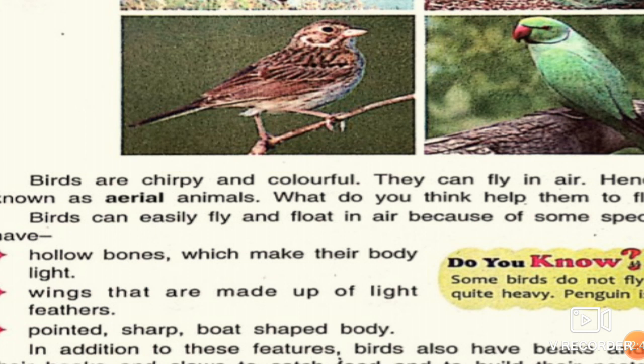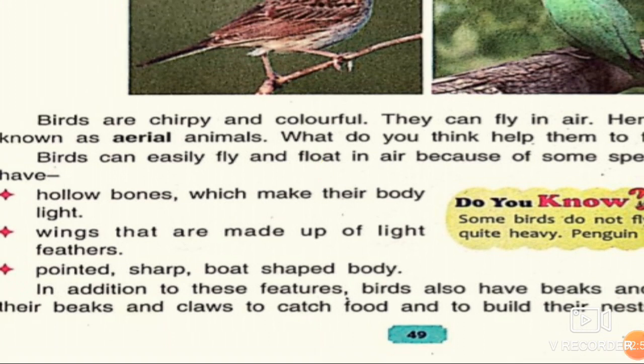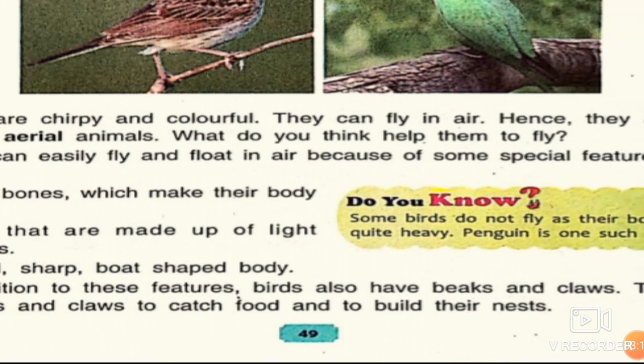Third, a pointed, sharp and boat-shaped body. This helps them to fly in the air. It means birds have some special features: they have hollow bones, light feathers, and a boat-like body, and these features make them aerial animals. In addition to these features, birds also have beaks and claws.